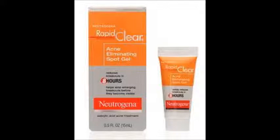The spot gel is basically like a lotion. You just put it on certain spots that you're having problems with on your face. So those are the basic things I use from day to day. And I know everyone's skin is different, but that works for me.